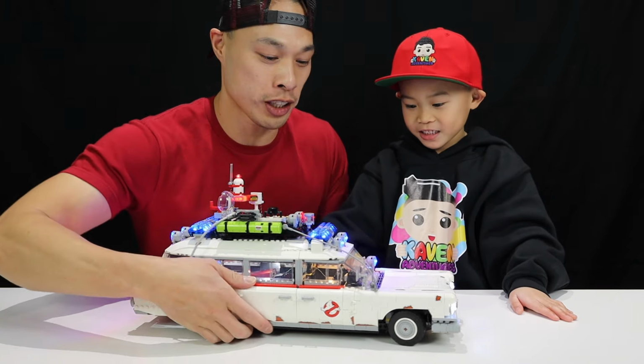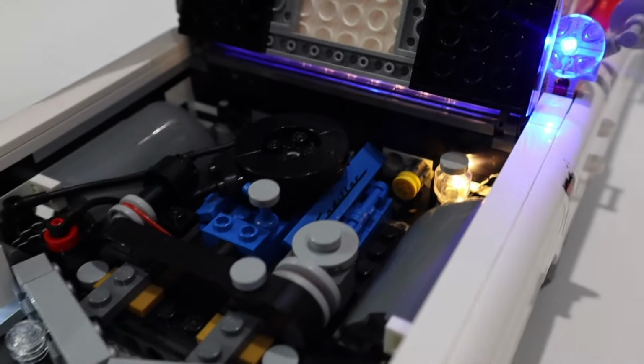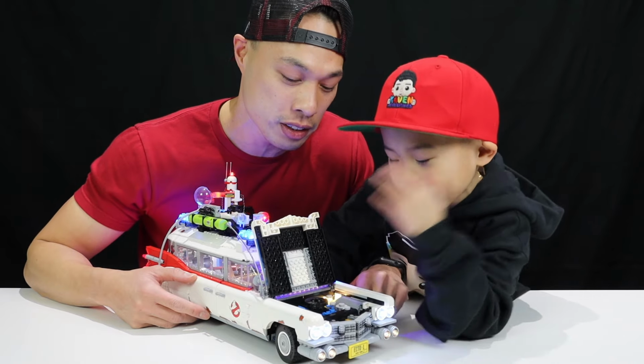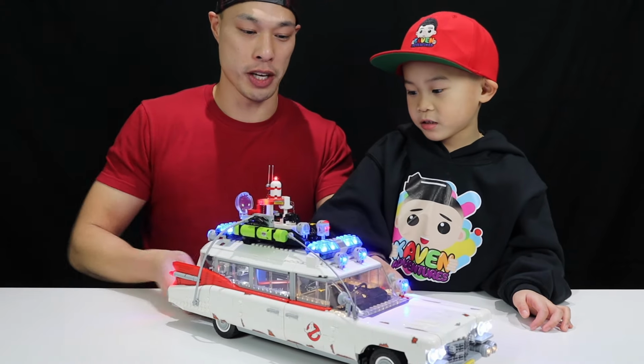Also, if you look at the front here, if you want to look inside, you can pop the hood. You can see the engine on the inside. And there's even a glowing light on the inside. Isn't that cool, Kaven? You gotta show him the other side.